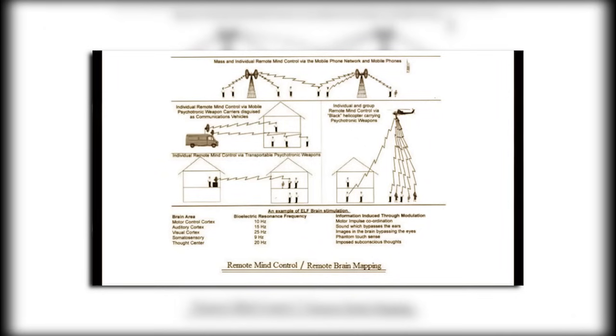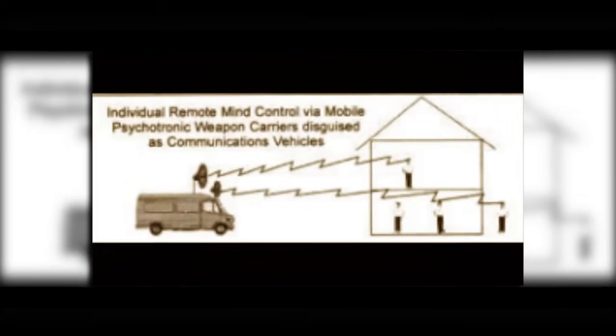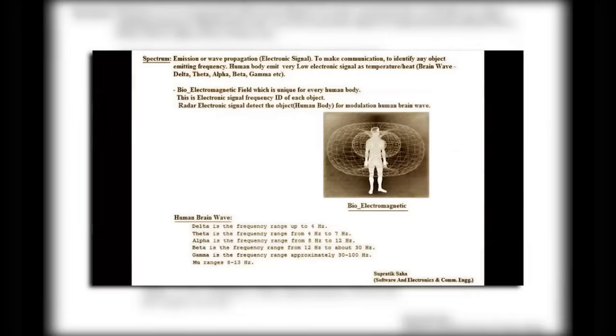The documents even go into detail on remote brain mapping, even going as far as showing an illustration of a van outside a house, sending electronic waves into people's brains and houses. Some have said that what they're doing is hitting you with these waves and they're broadcasting your thoughts. It's not known where this information goes, but it could be into some kind of system. Again, this is just going by what the document says.